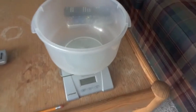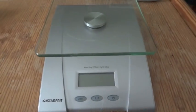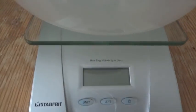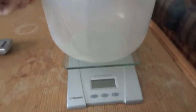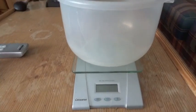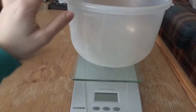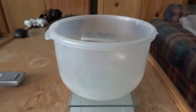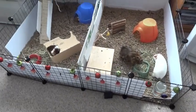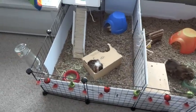So I'll just show you. Here's the scale that I used to weigh them. It's just an electric scale. My dad actually uses it for cooking, and then I just have this Tupperware container that I put on top, zero it, and then weigh each of the guinea pigs so it doesn't get anything dirty, and it can just be cleaned after. So that's how I weigh my pigs. Obviously when Patch was pregnant, I weighed her a ton. I was constantly weighing her.